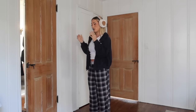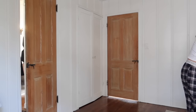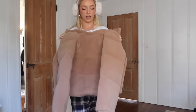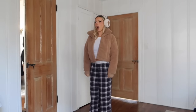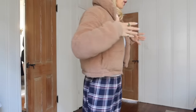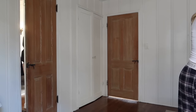These are so freaking cute, you guys. I'm obsessed. And then let's try this jacket on with this outfit because I feel like it would also be really cute. I got this in a small and it's a teddy puffer, which is gonna be the cutest thing ever, especially with these earmuffs. How cute is this? I love it with the PJ pant. Stop, I'm obsessed. How cute is this jacket? Yay! And really great prices. I keep saying that, but I was just so impressed with the prices and all the cute things.